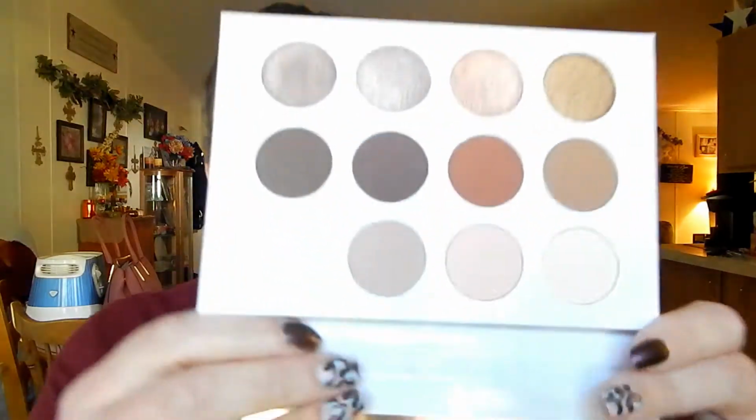So here is the palette. Super pretty palette. It has a nice sized mirror. I love the marble look to it and all the rose gold accents.